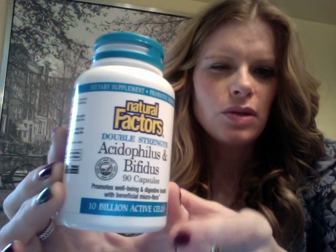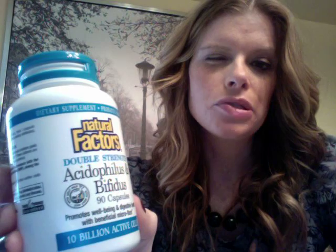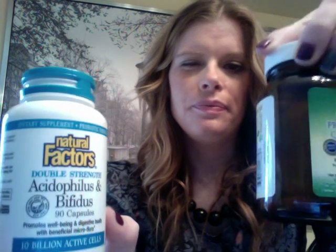This one only has 10 billion, which is fine. You can end up going down to that one, but since I've been on them for so long, I take this one in the morning, and then I take this one at night, just to make sure that I have all my bases covered. I'm sorry, the camera is not agreeing with me at all.